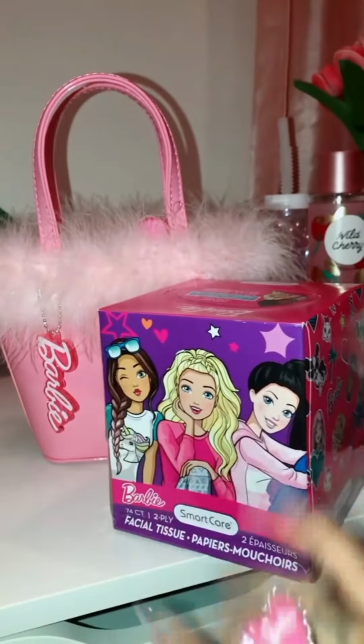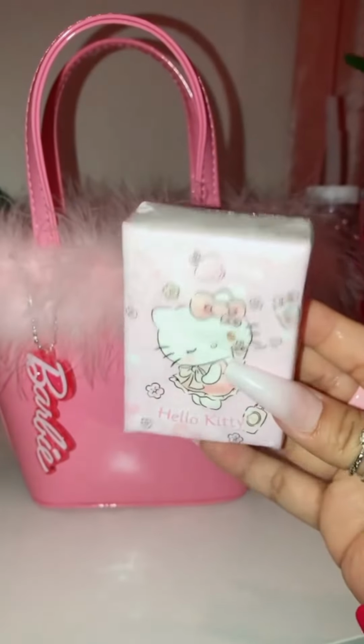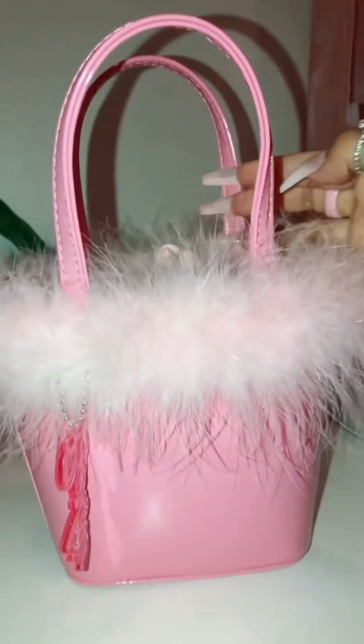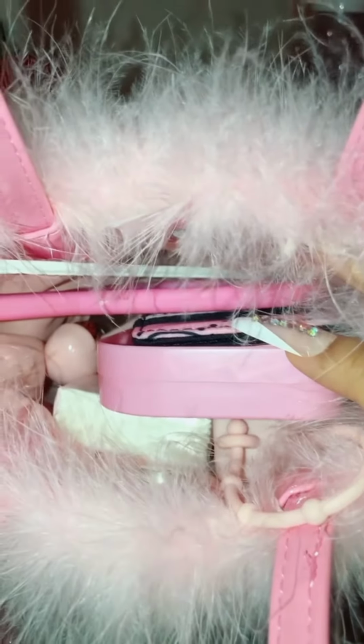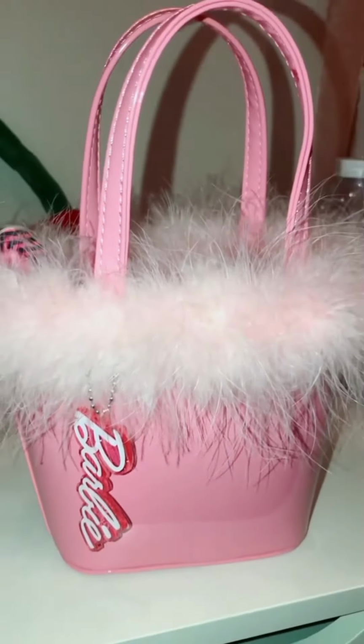like I'm gonna cry. I don't know. But look at how pretty this Barbie tissue box is. I can't. But I'm just gonna go ahead and add these little mini tissues. But not least, I'm gonna use this sanitizer. So I'm finally finished packing her and everything pretty much fits. I'm so obsessed with her. And ooh, girl, I'm gonna be doing my Barbie fit next.